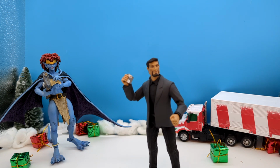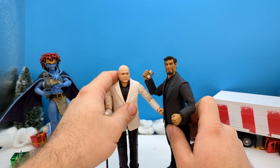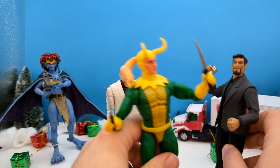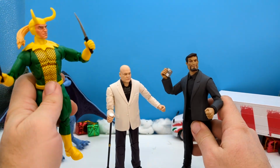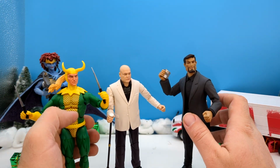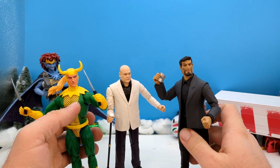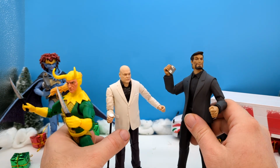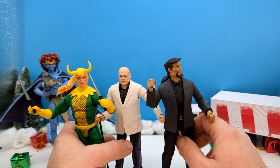Size-wise, just to compare with some of the other masterminds that we've done so far, let's bring down Loki and Kingpin. It's NECA, so NECA is a slightly different scale. So yeah, he is dwarfing Kingpin right here. And he's taller than Loki, but again, that is NECA's scale. They do not have the same scale as Marvel Legends. They do not operate on the 1/12 scale that Hasbro uses. I'm not sure what exact scale NECA uses, but it's always been very slightly different.